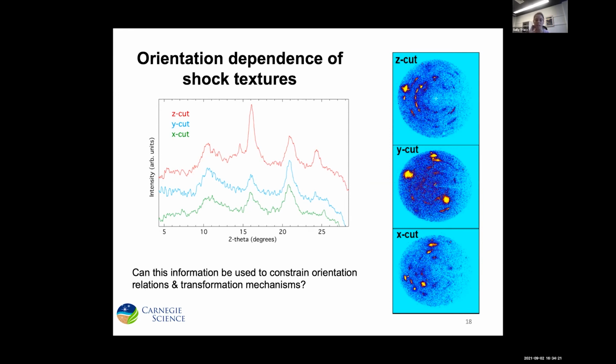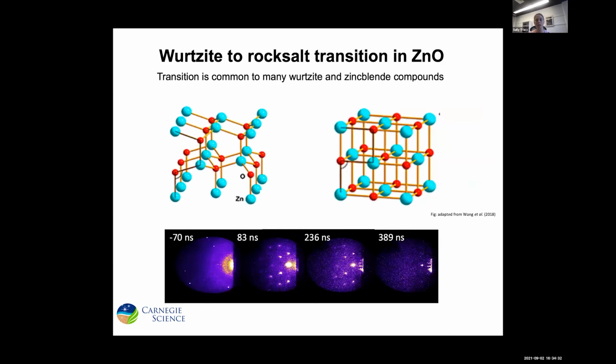And while we haven't done this yet for quartz, I'm going to briefly show one example where we begin to develop these methods for simpler archetype oxide systems. So here we've done an experiment on zinc oxide, which crystallizes in a 4-coordinated wurtzite structure and undergoes a phase transformation into the 6-coordinated rocksalt phase below 20 GPa, which is actually a phase transformation which is common to a whole host of wurtzite and zinc blende compounds.